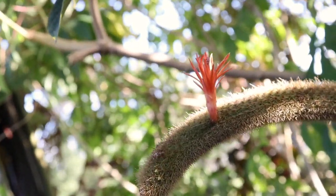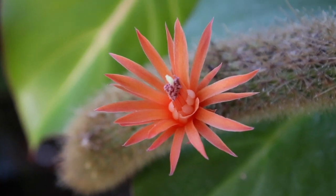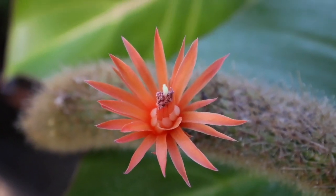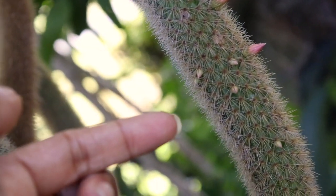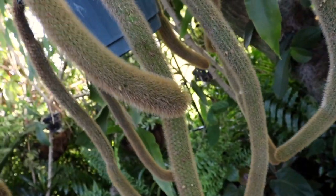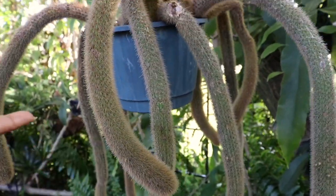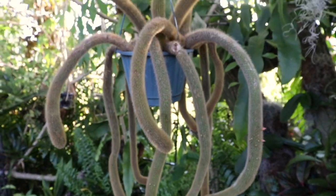If we take a closer look at this cactus, you will see the true potential of its beauty, with being capable of giving quite a spectacular bloom display. And as you can see right here, with the beginning creation of buds that are starting to come up, they do have the potential of creating all throughout their tentacles and their modified stems, and you can definitely have a bountiful harvest of gorgeous blooms.